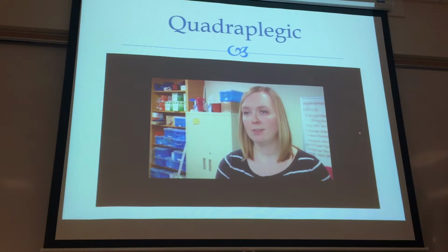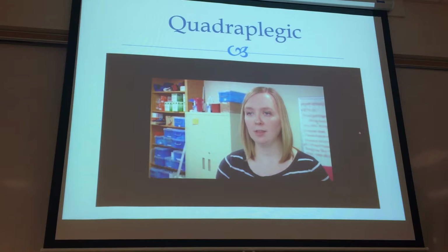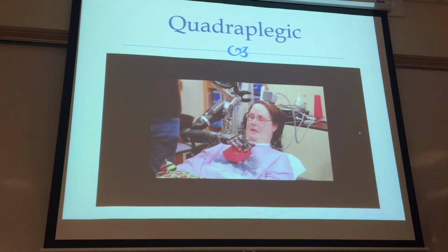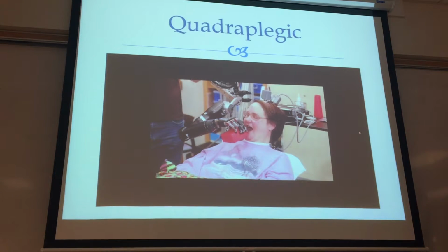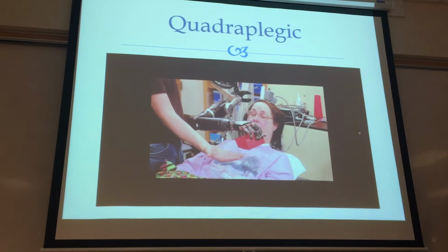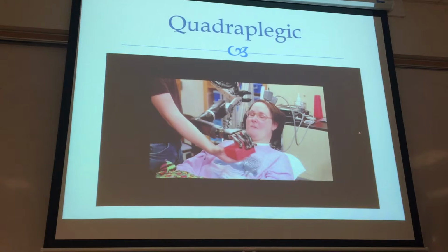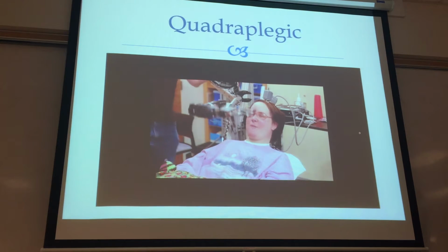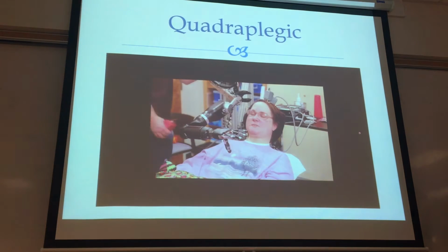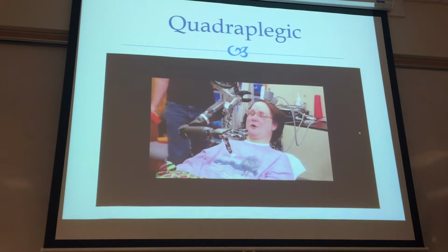From the beginning, we've been really focused on how much control you can get of this arm, moving the hand and wrist and everything. But Jan's goal has really been to feed herself a piece of chocolate. There we go. Just took a little... One small nibble for a woman, one giant bite for BCI.